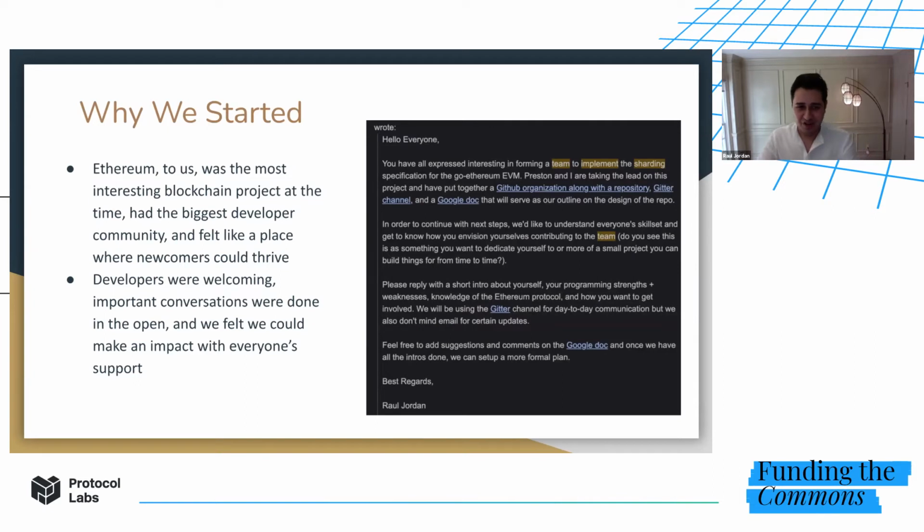To us, Ethereum is one of the most interesting blockchain projects. It has the biggest developer community and really feels like a place where developers can thrive. Everyone that we met in the beginning was super welcoming. Most important conversations were done in the open, and we felt that we could really come in and build and do something with everyone's support.